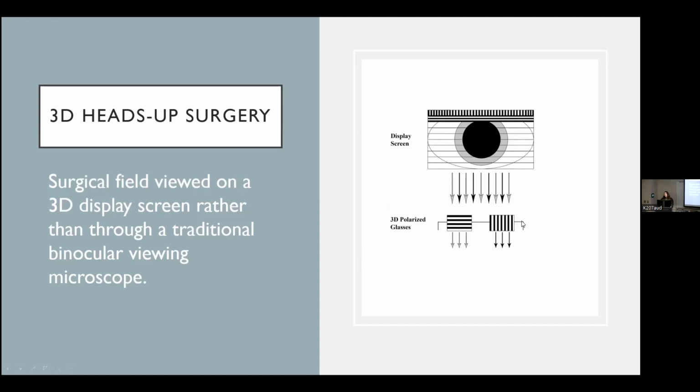The observers in the room wear 3D polarized glasses. You can have different ways of polarizing, like horizontal or vertical polarization. Circular polarization is used more minimally, but for this example, the right eyeglasses lens is vertically polarized and the left eyeglasses lens is horizontally polarized. Odd-numbered rows on the display screen are vertically polarized, even-numbered rows horizontally polarized. You can imagine images from vertically polarized rows going through the black arrows here.